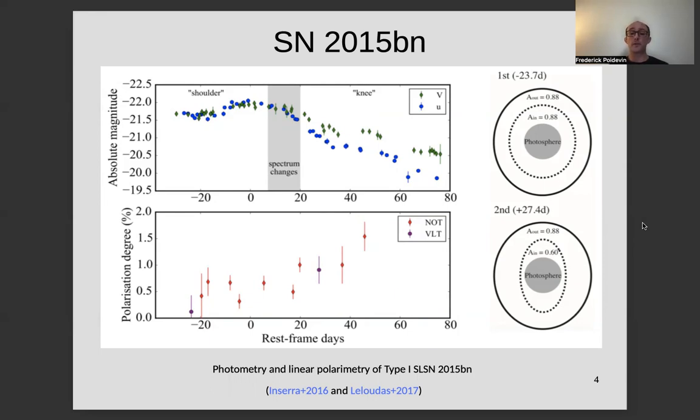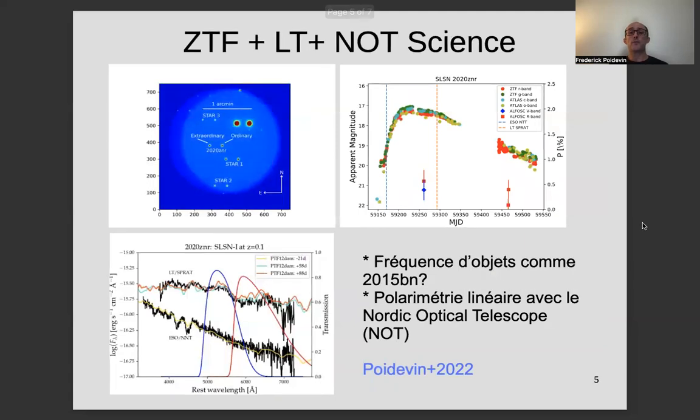But the sample of this type of object is very low. So the aim of the survey is to expand the sample of polarimetry objects. There are only about 10 objects until now. In the first work, we present data that we got with the Nordic Optical Telescope and Liverpool Telescope on 2020znr. In this W type, we had a late epoch polarization, which is not showing an increase of polarization. So we suspect that W type and 15bn type have different polarization properties.